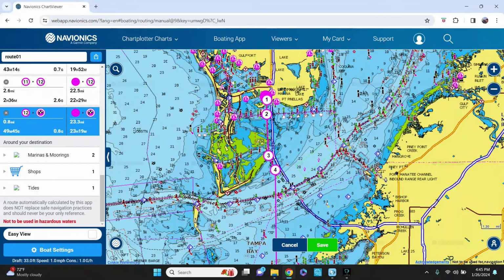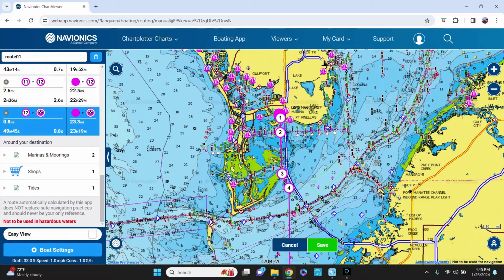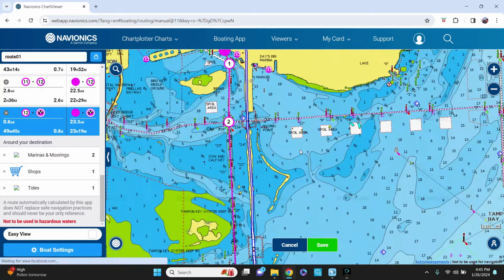What's going on, everybody? Okay, so check out this app. This is really cool. I have this on my computer right now just because I'm using it there. This is called Navionics. It's software that gives you all the charts. It's basically like Google Maps, but for boating.